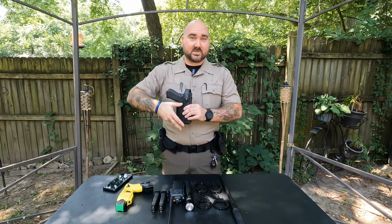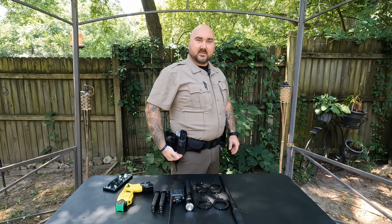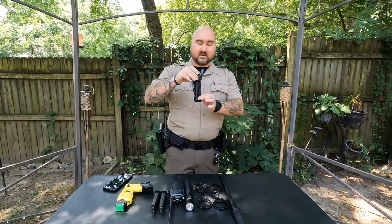For any time that I have to go into the jail, you have to take your weapon off. So this makes it a lot easier and safer to take your weapon off when you're going inside places where you can't have it, like the jail. Next up, we have the 1110 tourniquet case, and inside I have a CAT tourniquet.